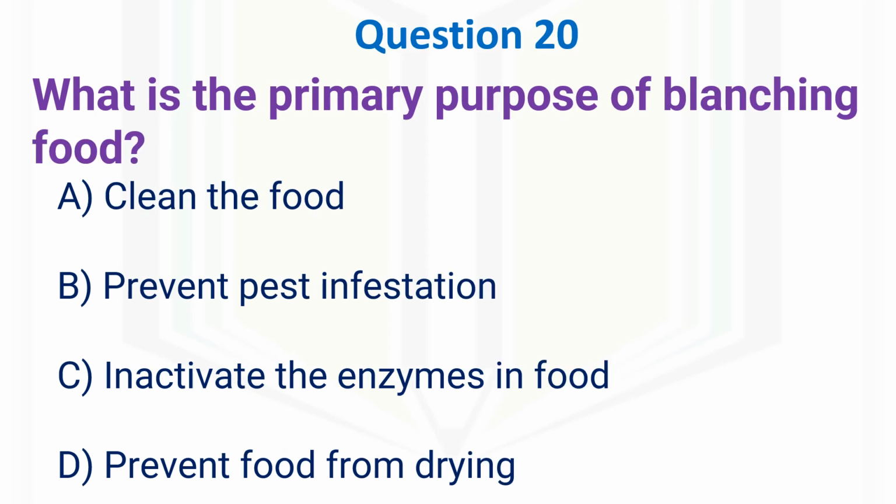Question number 20. What is the primary purpose of blanching of food? Options are to clean the food, to prevent pest infestation, to inactivate the enzymes in the food, and to prevent food from drying. So the correct option is option C, to inactivate the enzymes in the food.